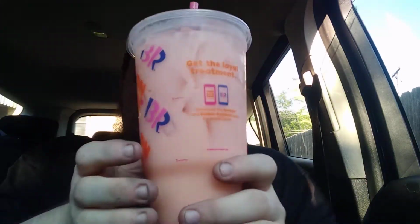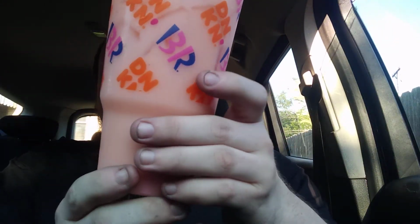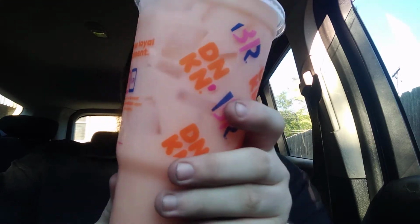Anyway, folks, what am I trying for y'all today? And yeah, my camera's a little bit off-center, but live with it. Boom! What is this, folks? This milky-looking drink from Dunkin' Donuts / Baskin Robbins. This is the Dunkin' Golden Peach Coconut Refresher. Yes, indeed. That is a mouthful to say.